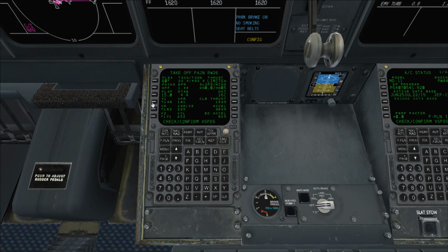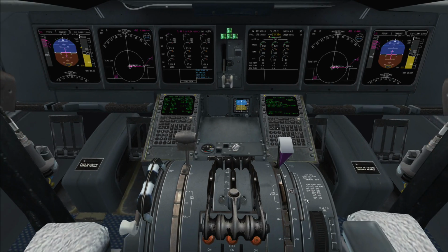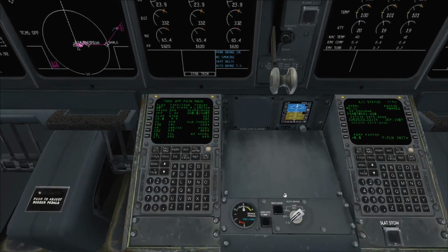Alright, our V speeds right here. V1, rotate, V2. And those are in. And our stabilizer trim will be 6.6. I'm going to go ahead and put the brakes in takeoff. Okay, so that is automatically on. Like I said, 15 on the flaps. It's already set to 15, so we'll just click that to dial a flap here in just a second.